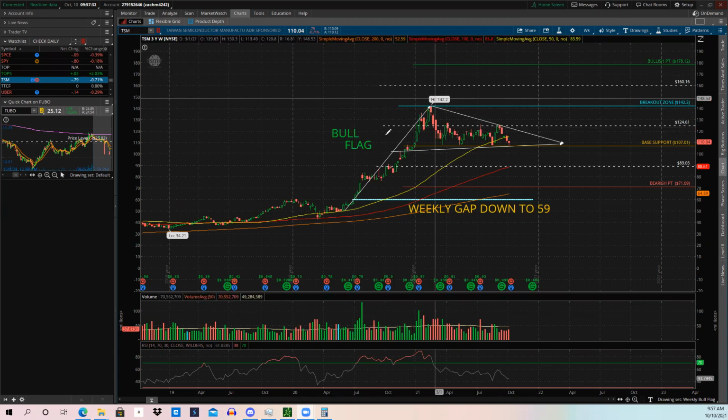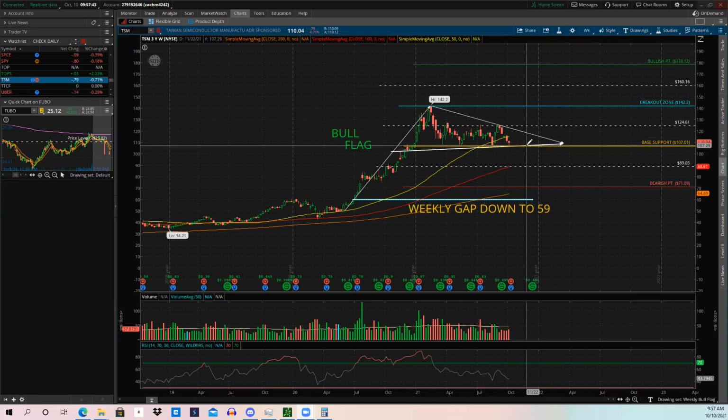Anyways, so here on the weekly chart, we have a bull flag. Right here, boom. This is our bull flag. This is our weekly breakout zone of the bull flag, and this would be our bullish price target. This is our base support right here, and below here, this would be our bearish price target.